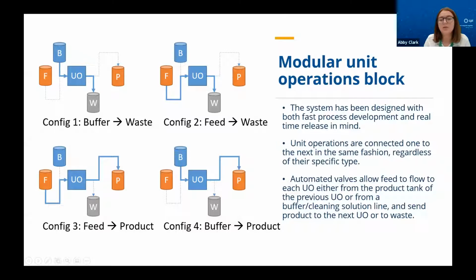Each unit shares the feed and product surge tanks. A system of valves controls the path between the feed, buffer, UO, product, and waste. And I guess the main aim for the system was to ensure both fast process development and real-time release were possible. The UOs are connected to the next in the exact same fashion for every building block, no matter what type the building block is.